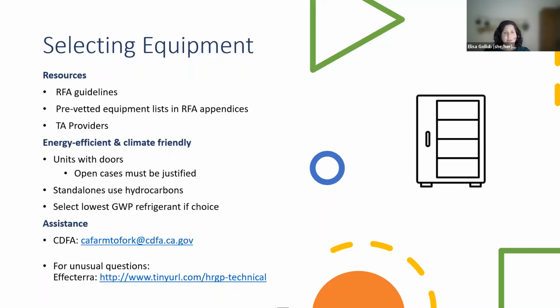So if applicants look through all the resources, check the guidelines, the appendices, which include also Appendix B, a list of some models previously purchased through this program, and the quick tips, and still have questions, or if applicants are looking for unusual, non-standard equipment types, such as refrigerated vans or mobile carts or units for outdoor spaces that maybe we haven't provided a lot of information about, you can fill out the web form to get a response from Effecterra, the refrigeration consultants.